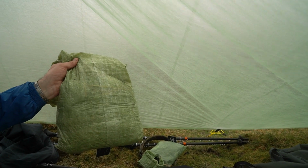Around here it's not too much. I'm going to make one confession. Inside this bag, unopened, which I've just left in there the entire time, is the Trail Star. I did bring the Trail Star. It would have been interesting if the weather had been a bit nicer yesterday to have got it out and pitched it next to this, but it was so miserable, frankly, I just couldn't be bothered.